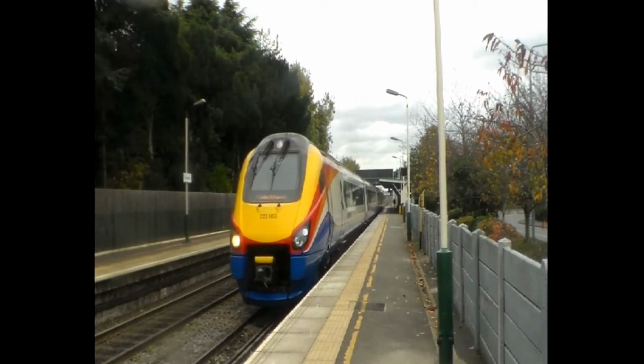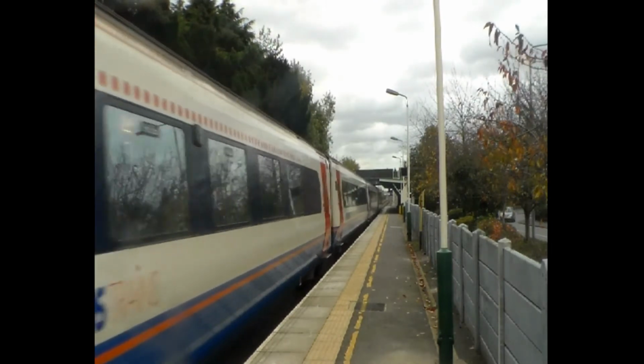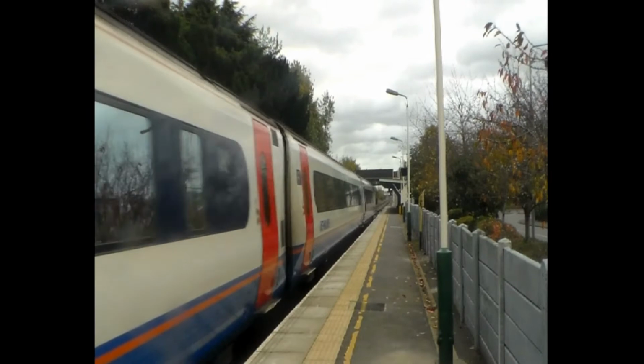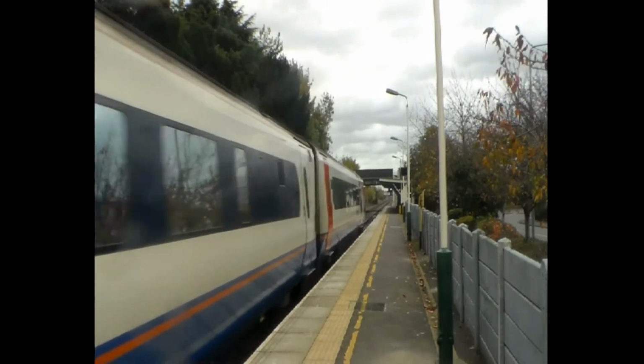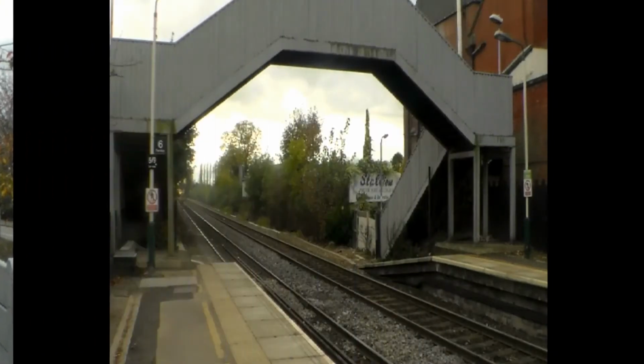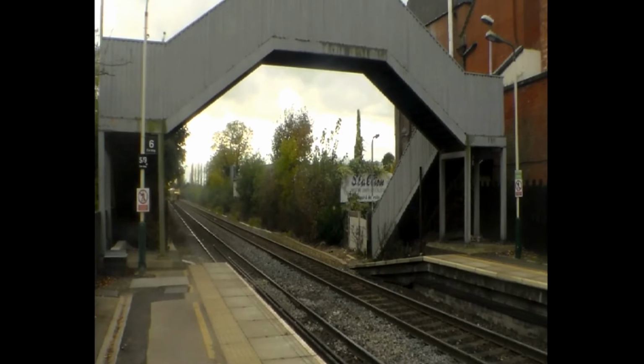Even if he wants to be quick about it, the 1308 service from Nottingham to London St Pancras, which is 222 103. And now for the reason we've come to Beeston today, it is for this 125 rail tour, the Ivanhoe Explorer from UK Rail Tours.